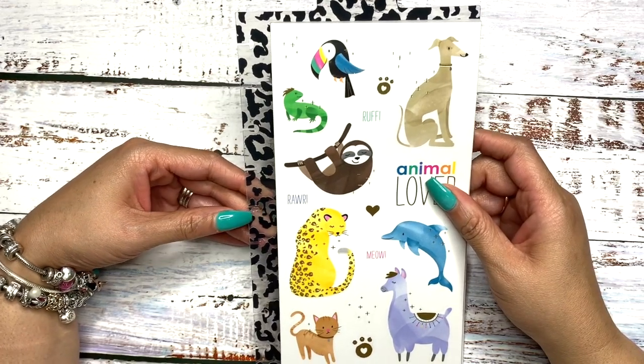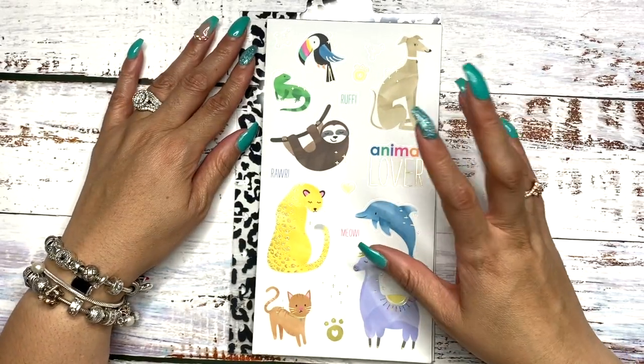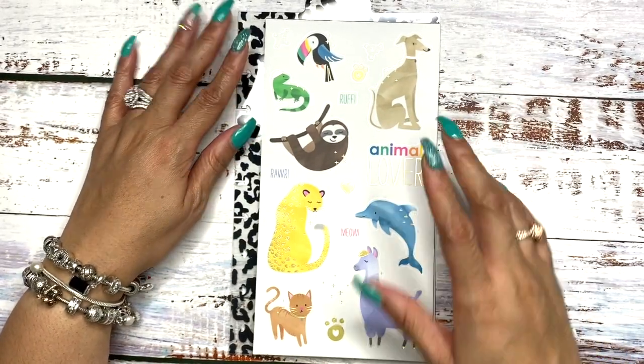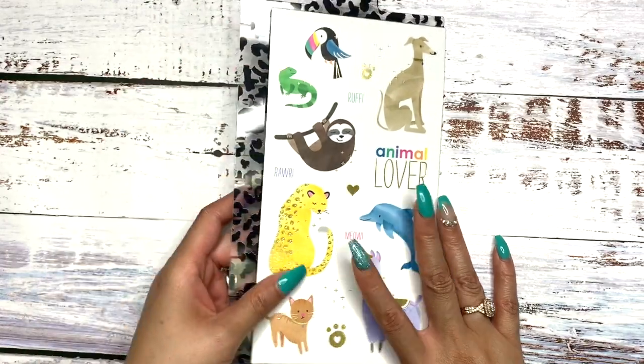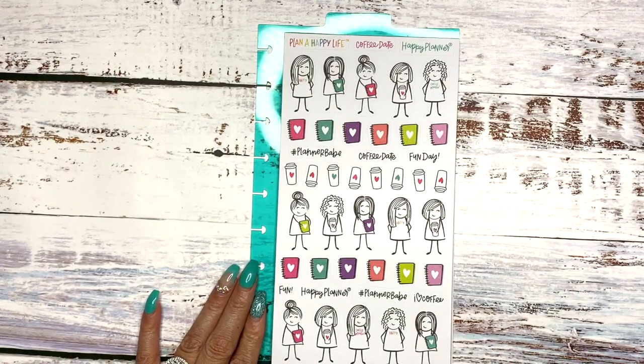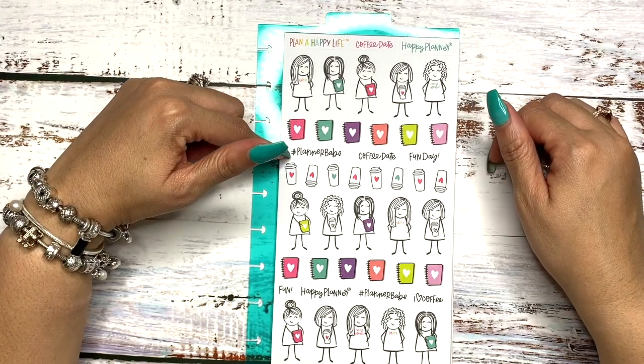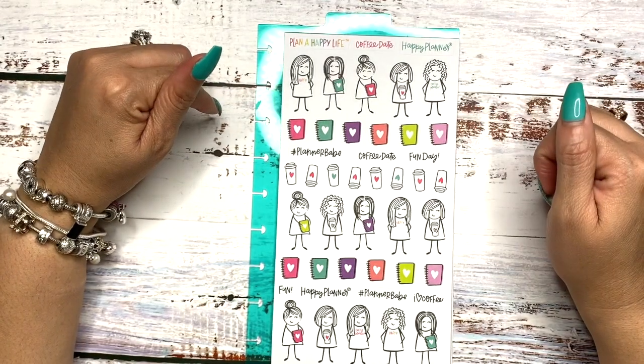I saw it on the actual PDF that the Happy Planner put on their blog, but I didn't see a flip through of the book. So here it is. And last but not least, I will be flipping through the stick figures book. And I think these little ladies are cute. Of course, you have your Happy Planner, hashtag Planner Babe, Coffee Date, Fun Day.